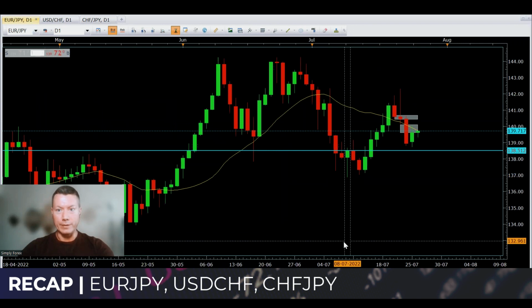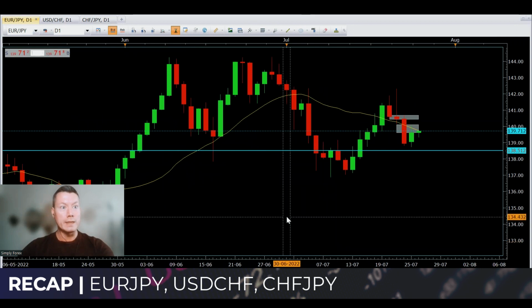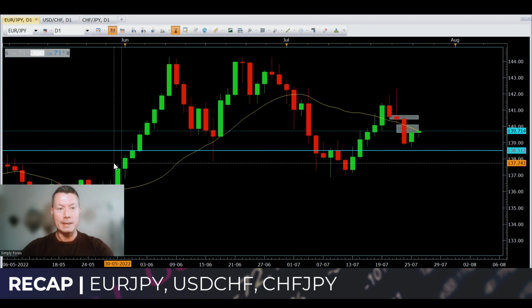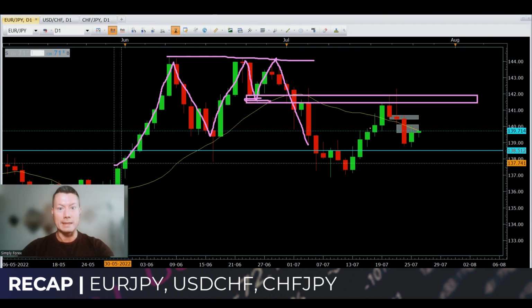So let's start with this one. We had three potential trades from yesterday, guys. The first one was the euro against Japanese yen, and we were looking to short this pair. Price was in an uptrend many moons ago, higher highs, higher lows, then didn't create a higher high. This high was never broken, and then it came down, and this low was broken, guys. I'm going to mark this low and put it across the page because it becomes relevant later.